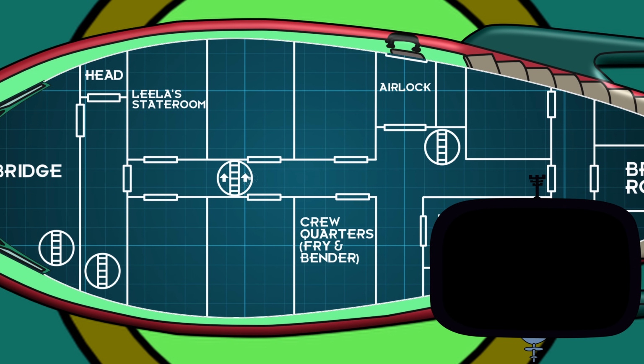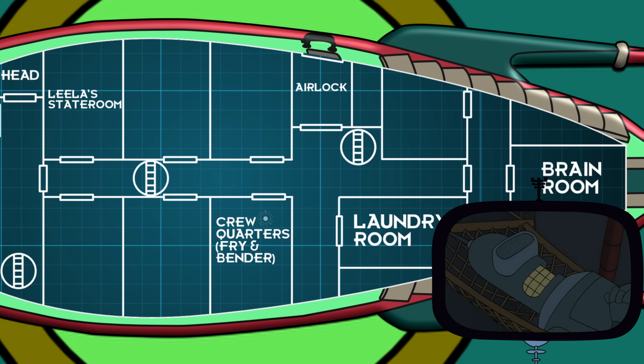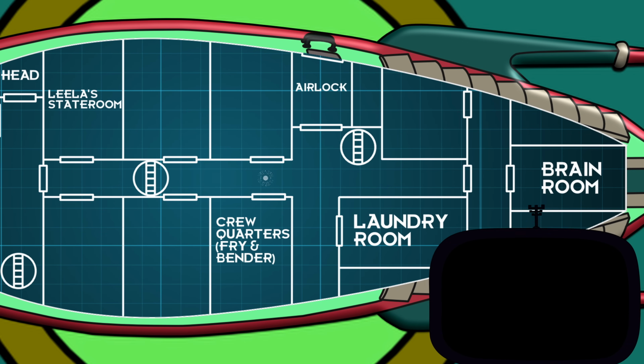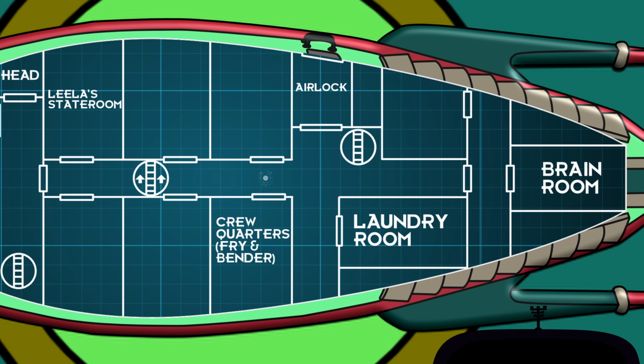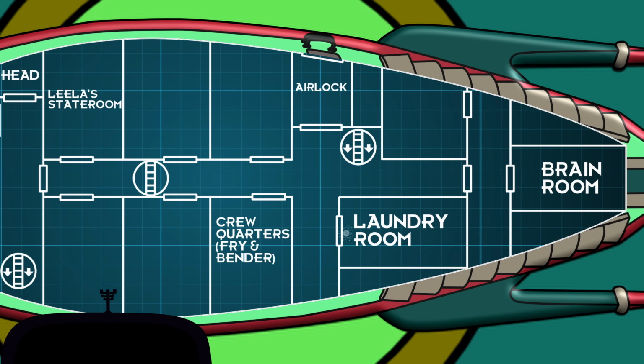as well as 5 other rooms, one of which is used as the primary living quarters for Fry and Bender, in addition to a ladder well leading up to the dorsal turret and a hatch that I would assume must feature an airlock of some description. Proceeding further aft, we find the starboard airlock leading to the starboard access door.